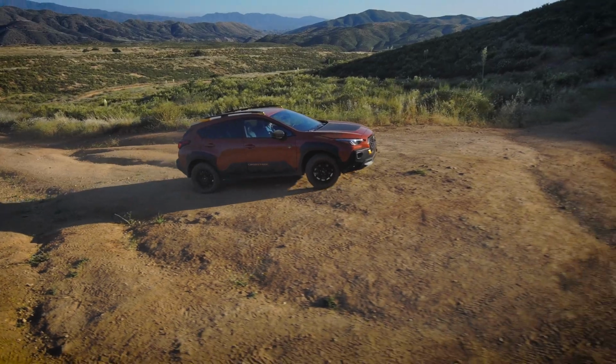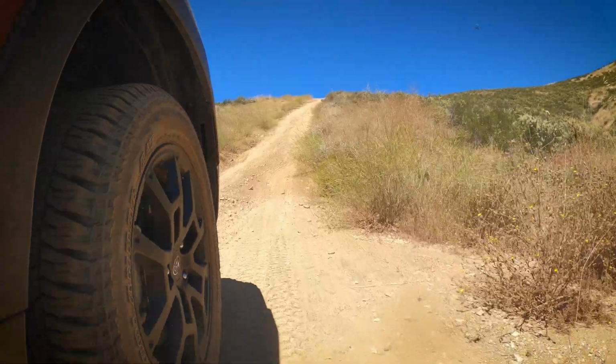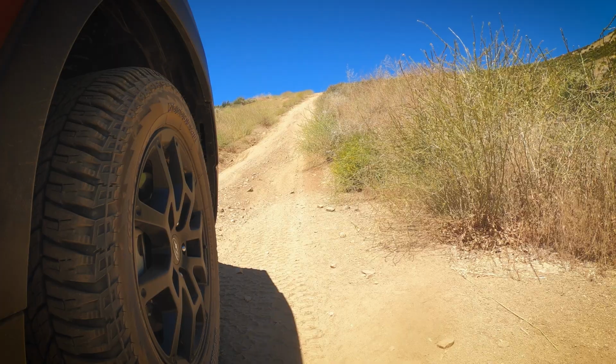Now there's one little section over here that I'm going to attempt. I don't think I'm going to make it all the way up because this is extremely challenging and it's generally reserved for off-road Jeeps, that kind of thing. But it would be interesting to see how far we can make it up this grade. All right, 3, 2, 1, go.